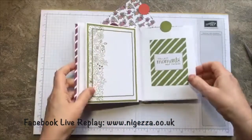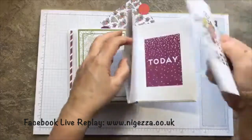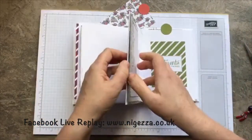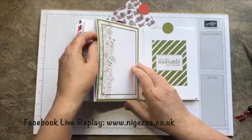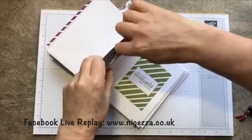I just think it's nice. You make your pages look pretty before you have photos, but you can cover any one of these pages if you want.